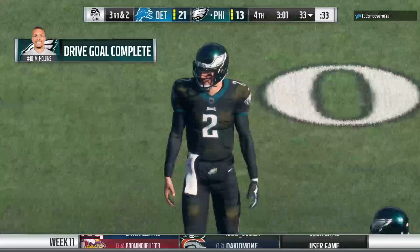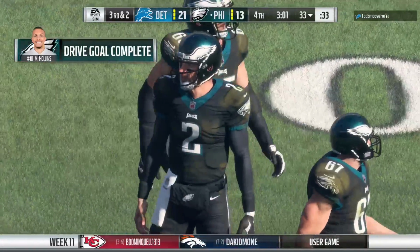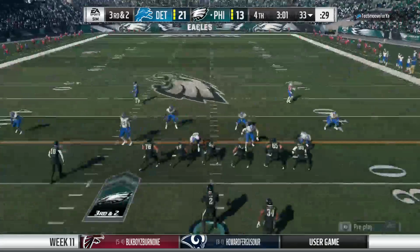He catches another one. I think this comes under the heading of until they stop him, why not go back to it? He has something going really well. Great working relationship with the guy throwing the ball, and they keep making the connection.